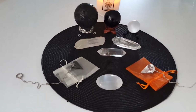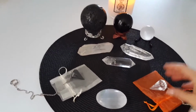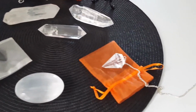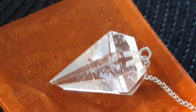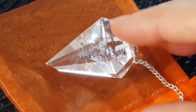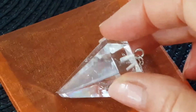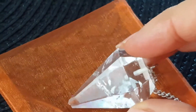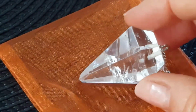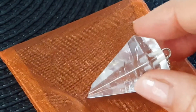If you use it on clients, this one I love because it's a little bigger, and I'm going to try now and zoom in and get a little bit more of a focus on it for you. You can see it's a really beautiful crystal, and inside is a little world of wonder and magic. But do you see the tip? I'll turn it over. See there?